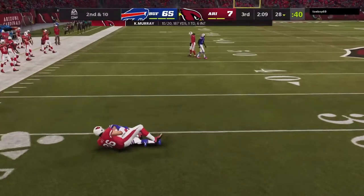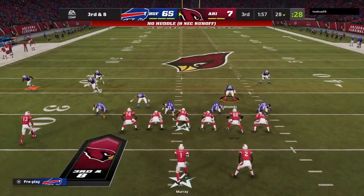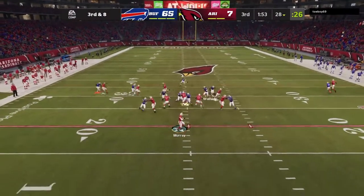Meanwhile, Murray's throw here complete into the hands of Ertz. An extra defensive back here for the Bills on 3rd down. Murray going to throw.